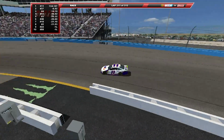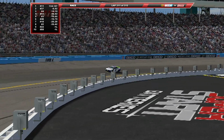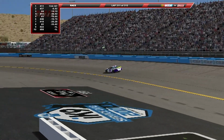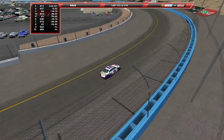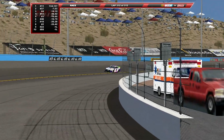Coming around turns 3 and 4, he's going to see the white flag right here. He needed a victory to pass up Kyle Busch and Joey Logano in the points. And this is a very unorthodox way of getting that done. Unsure why they didn't stop right there. I don't know if he thought that he was going to have a little bit of difficulty getting around the 37 car, but obviously that shouldn't be a problem.